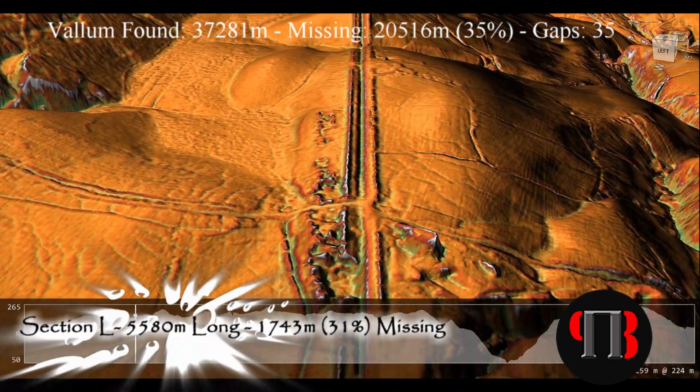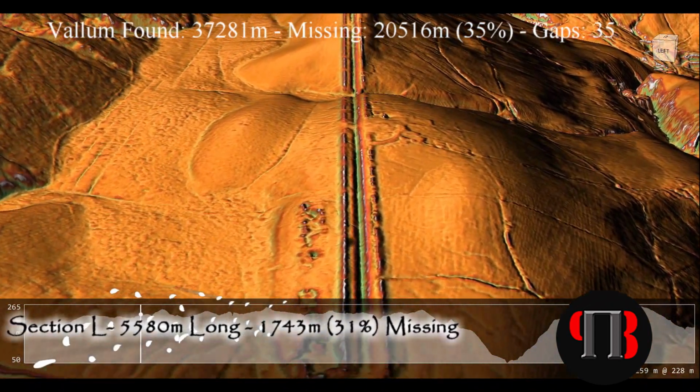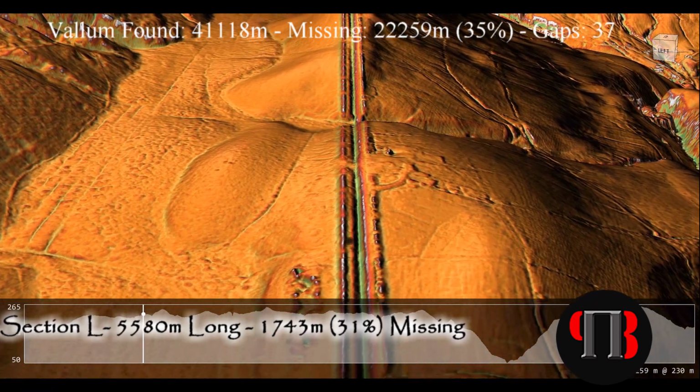Section L, 5,580 metres long, 1,743 metres, 31% missing.